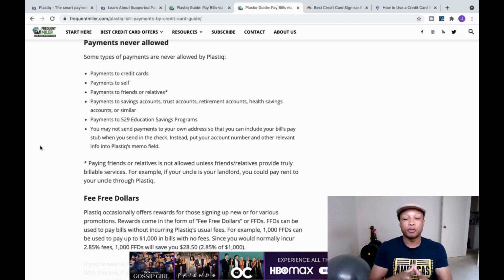You cannot pay yourself. So you cannot use Plastic where all of a sudden you send yourself a check. Pretty much what Plastic is trying to do here is work with the credit card issuers to allow you to use your cards to pay certain expenses that a lot of people want to pay, but they're also trying to prevent people from doing things like money laundering or trying to cheat the credit card issuers. So they prevent that by not allowing you to send a check to yourself, or to your friends and relatives. It's all set up and designed to make sure that you're using it for legitimate payments, and both you and the credit card issuer can benefit from the use of the credit card.